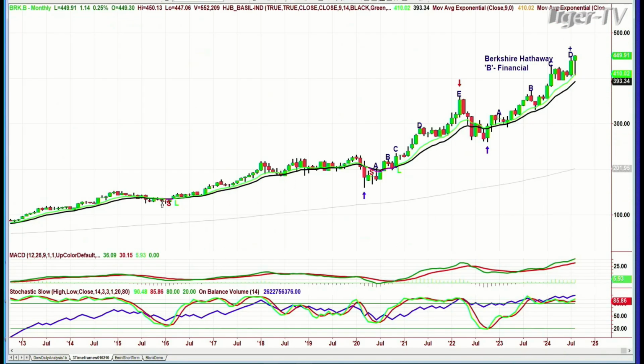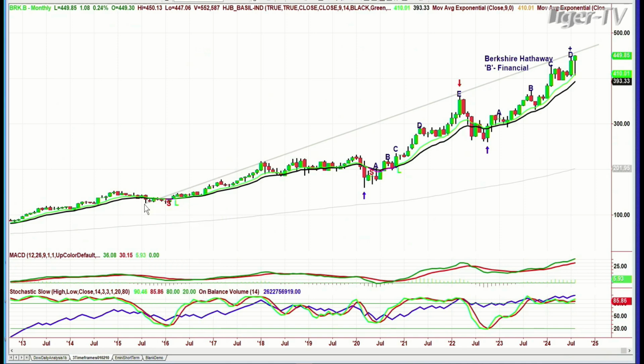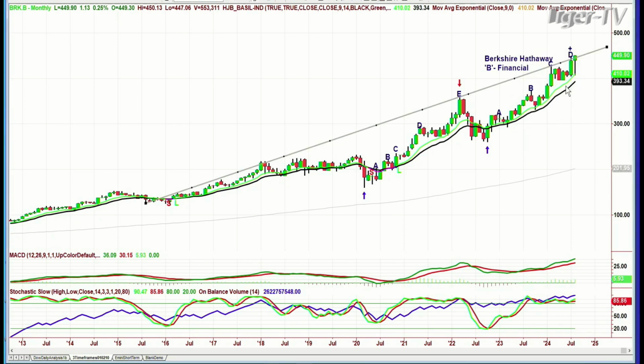If I remember correctly, I did this a long time ago. I lost it because, I don't know if it was a split or what, but I had drawn in a long-term trend line. Yep, that's it. Oh, I did it from the left side, the penultimate low right there. Okay, that's it. Now I've got it. So what we're looking at here is it's gone just above this trend line. I'm going to make it green.